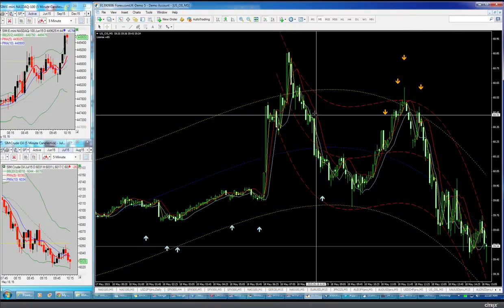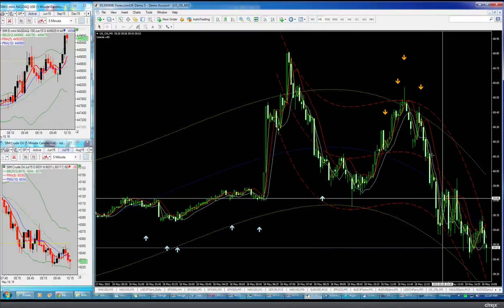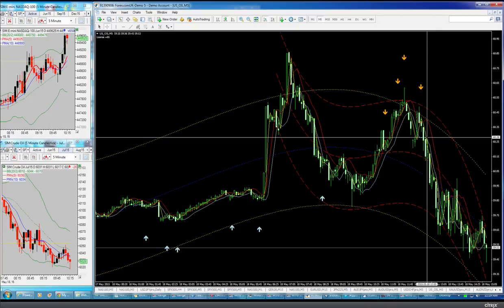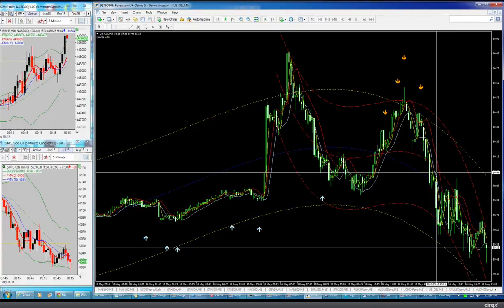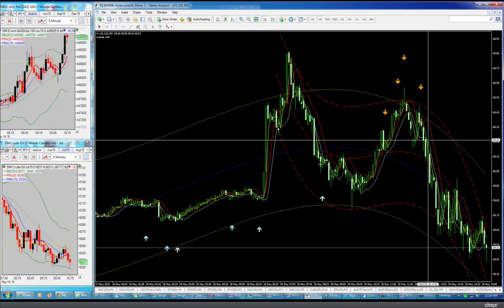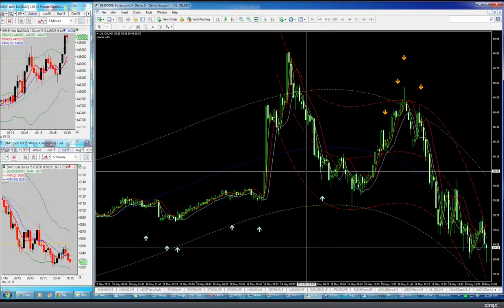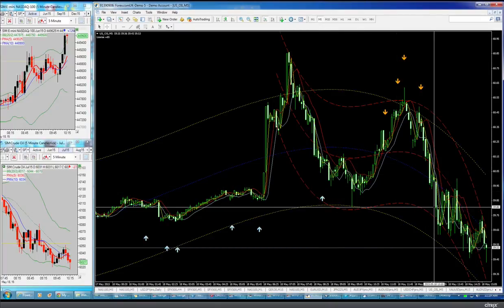So people bought on this pullback. People bought here in this pullback. Because remember, usually on down candles, the volume actually picks up. So for every buyer, there's a seller. So people were buying in here, buying in here, buying in here.